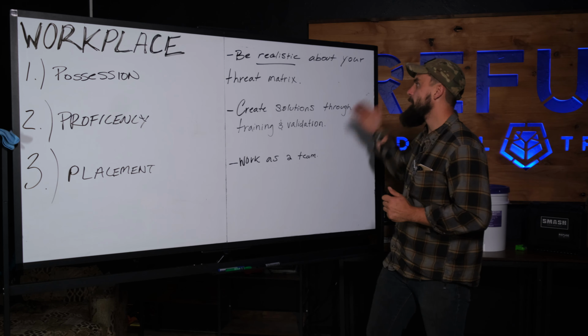We want to be realistic about our threat matrix. If you work in a paper facility, you shouldn't really worry about getting crushed by a tree limb. Is it possible that the tree out front of the side of the office falls? Absolutely, it's possible, but the probability is very low. So we have to look at possibilities versus probabilities. It's much more probable that in the paper facility, somebody gets a paper cut and needs a Band-Aid rather than a tourniquet. Is it impossible? No, it's not impossible, but we want to be realistic.